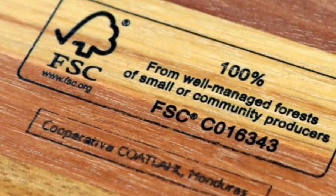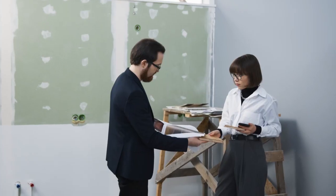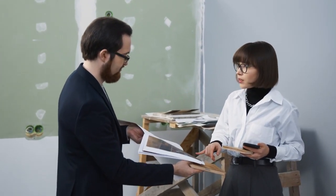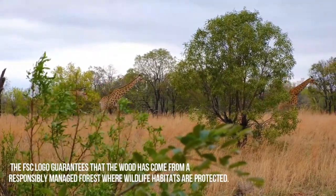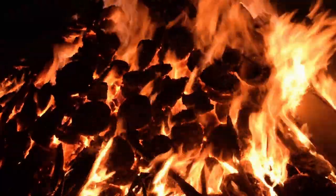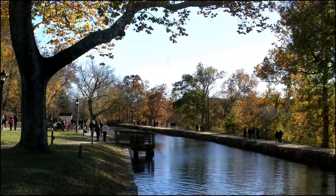You will often see this symbol on wood or wood-based products like furniture or paper. IKEA uses the logo in their catalogs and on the packaging of many of their products. The FSC logo guarantees that the wood has come from a responsibly managed forest where wildlife habitats are protected. So, IKEA has come under fire over allegations that it purchased illegally logged timber from a national park in Ukraine.